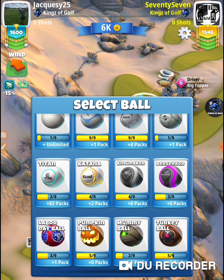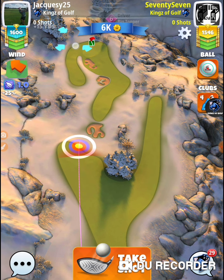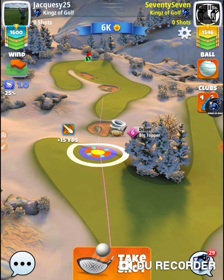All right. Let's see what we can do with a Titan. This is going to be the one, par 4, that we'll have to see. The other ones, it looks like we can get up on it. Let's see if I can get out onto that fairway right there.